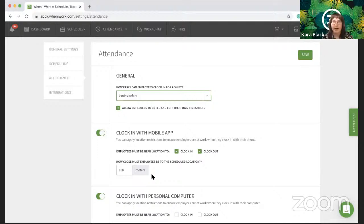Awesome. All right. So I think we may have gone over this a little bit in the settings, but how do you make edits to timesheets, and can employees edit their own timesheets? Good question. I'm already here. So first I'm going to talk about if employees can edit their own timesheets. And the answer is yes, if you want them to, and no, if you don't want them to.